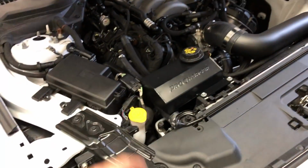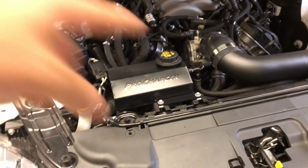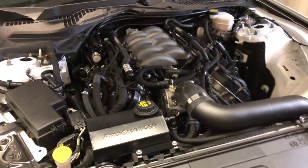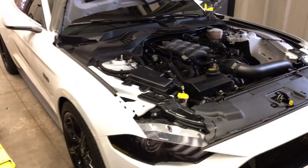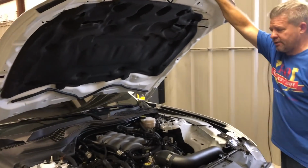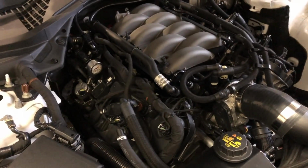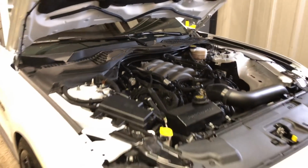Went ahead and left the ProCharger coolant tank in there just because it does look nicer. It's already got all the black fittings and stuff on there, so this car is gonna run really good. We put a converter in this too, didn't we? Yes, sir. Built tranny and a converter. Yeah, this will be a good running car once it gets all lined out.